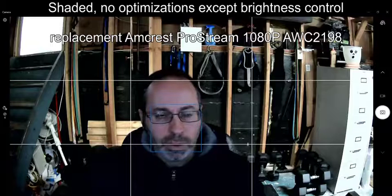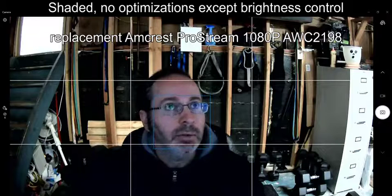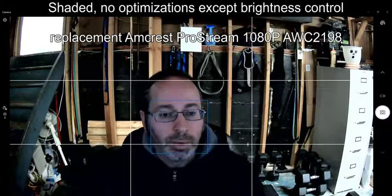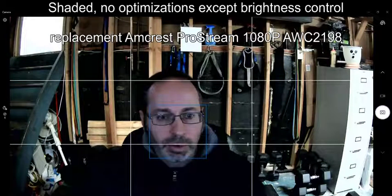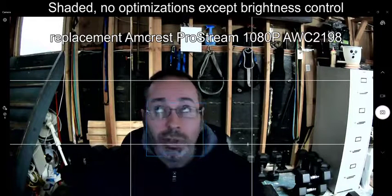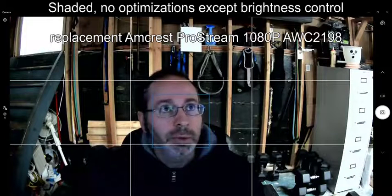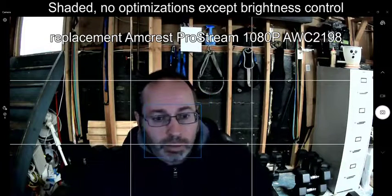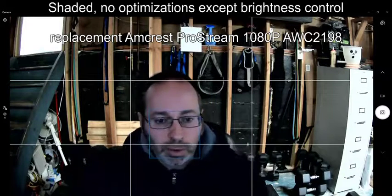Okay, what you're seeing now is the replacement Amcrest camera. I'm wearing my glasses instead of my contacts today, so it's hard to tell for sure, but I'm pretty sure it's much more in focus than the last one was. I think the picture looks pretty good. I'm in that shaded low light setting that I created for all the other cameras. I suspect this one will be the only one that performs well with the bright overhead light when I remove the shade. Just wanted to give you a preview of what it looks like.